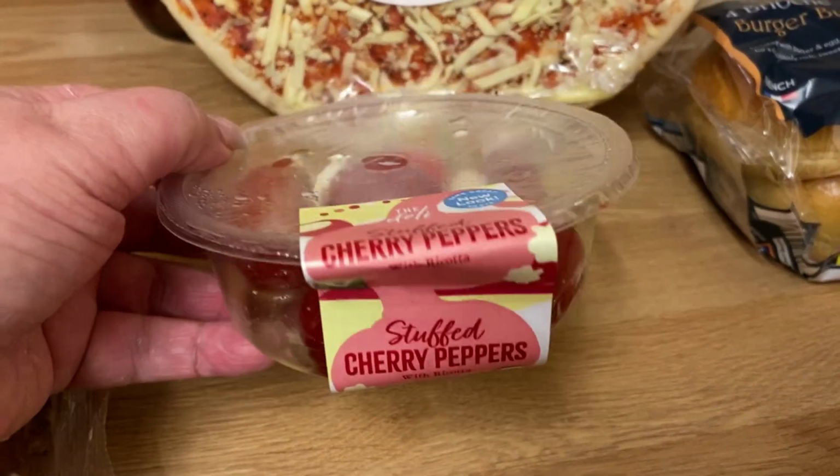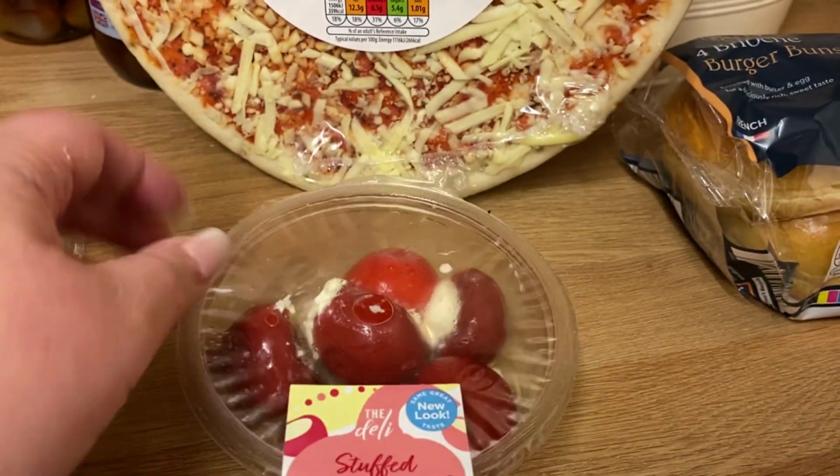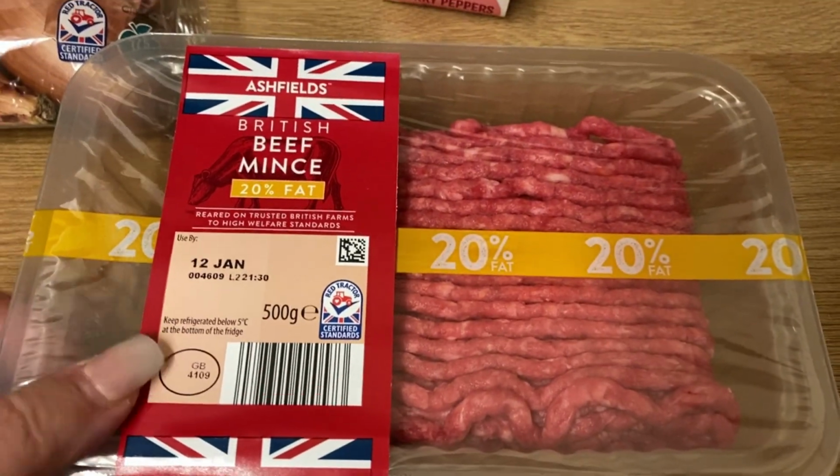So then I also bought these stuffed cherry peppers. This was the last pack that they had left of those, and I really like them. So that was my little treat out of this shop. I tend to usually get a little treat in every shop.